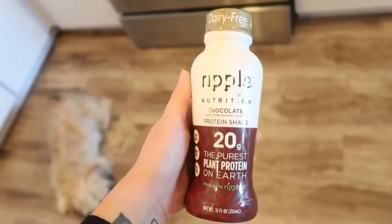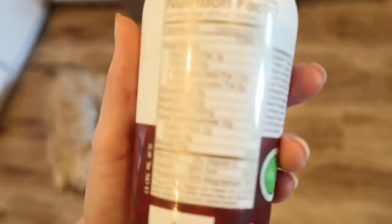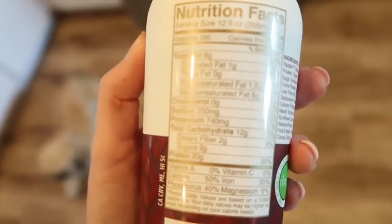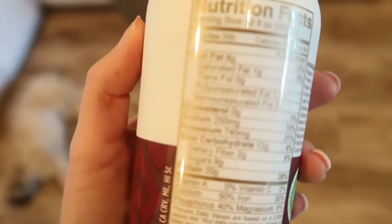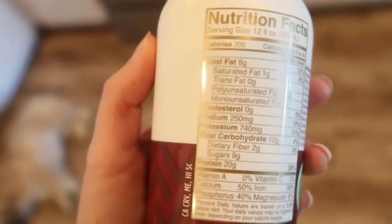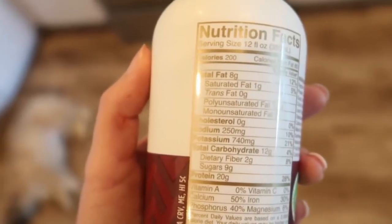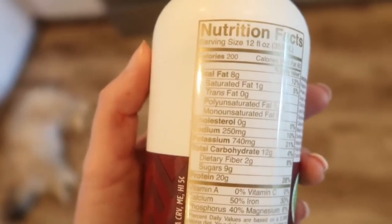These aren't like the most amazing tasting things I have. They're really good, but I just drink them more for the chocolate vibe when I'm feeling like I want some protein and some chocolate. And there's only, what does that even say? I can't see because it won't focus. 9 grams of sugar in this whole thing, 200 calories. It's possibly a meal replacement. I just kind of drink it throughout the day though. I don't have it in one sitting.